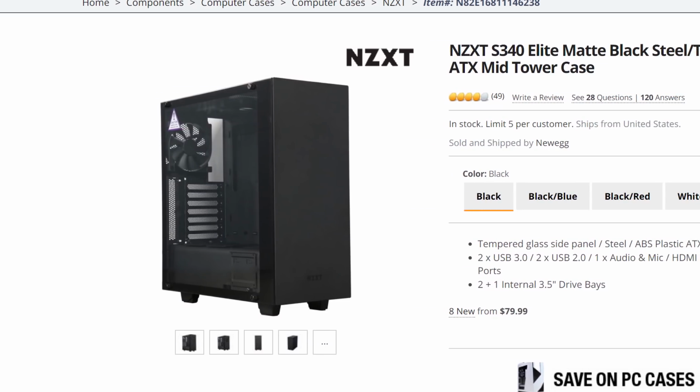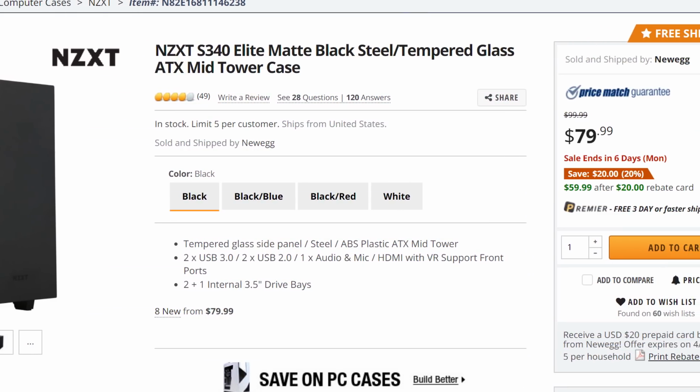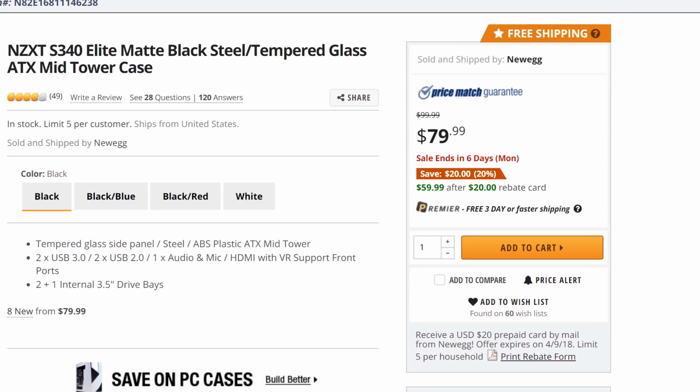Second case for today is the Nzxt S340 Elite Matte Black. It's going for $60 after a $20 mail-in rebate, which means that it's $40 off of its $100 normal price tag, which means it's 40% off.